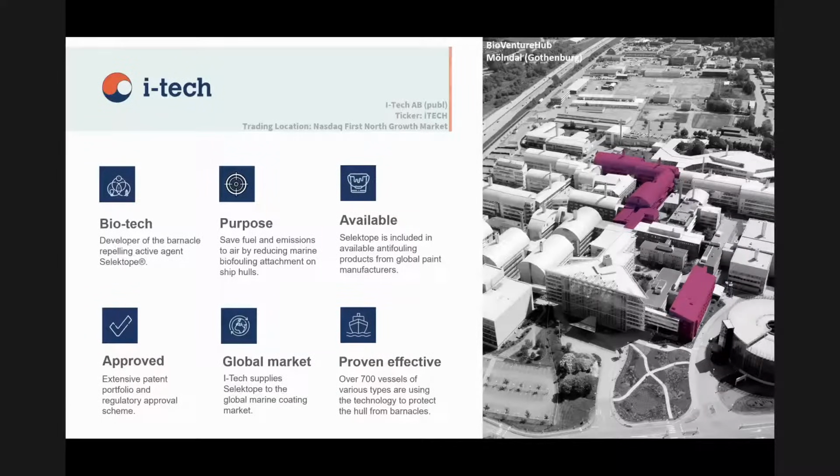We've been around some time as a startup company, and later on matured into a more industrial exporting biotech-chemical company. The technology has then been proven effective over quite some years now, with more than 700 vessels using antifouling coatings with Selektope inside. And we'll show you a bit more on that. So that's the highlights of the company.